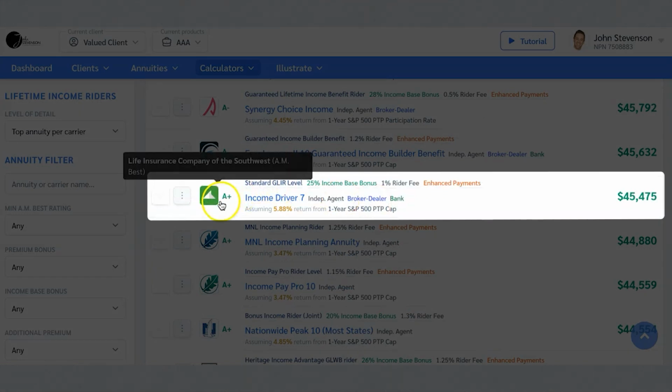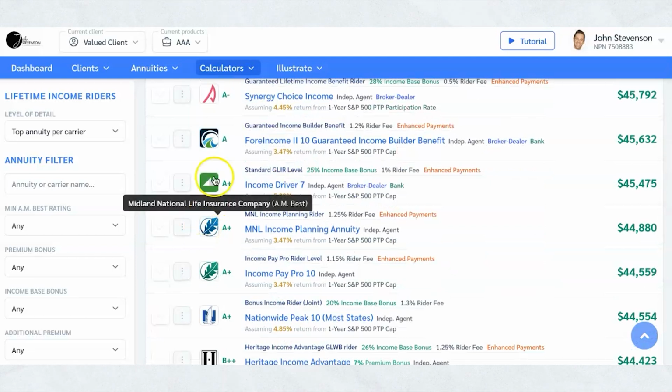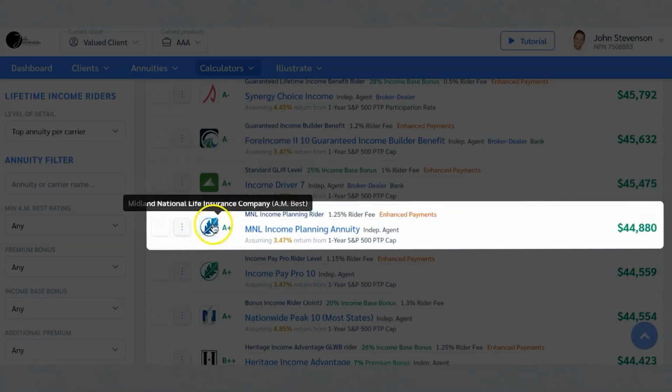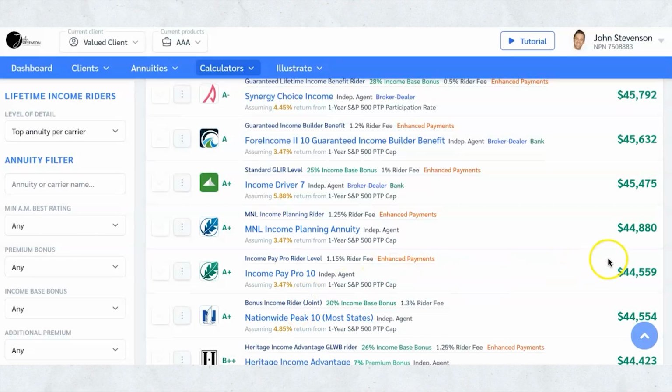So a lot of other good companies down here if you're looking for A+. Let's see if there's Nationwide up there. All right, so you've got Southwest Life Insurance Company, that's National Life Group. You've got Midland, you've got North American, and then here, you've got Nationwide right here. So definitely top contenders for income, and they're not too far off, and they're A+ rating. Okay, so if you want just the highest rating possible, they're it.